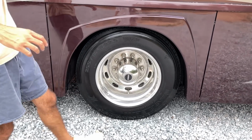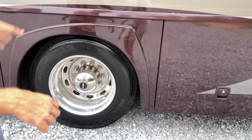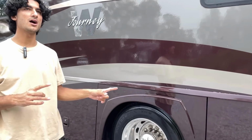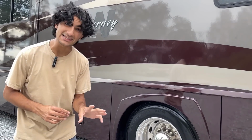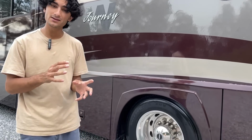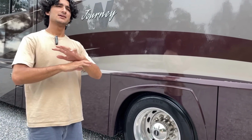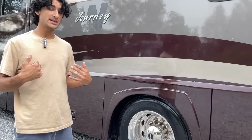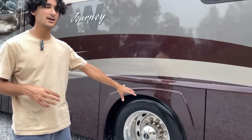Down the rest of the coach, there's some interesting things to talk about for sure. One thing I want to note is the tires have date codes of 1516, so they were installed somewhere around 2017, and no dry rot cracks. The tires are in good shape. I drove it myself up to Lake Erie and everything because I feel comfortable with these type of tires.